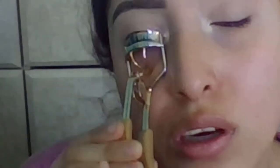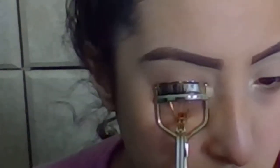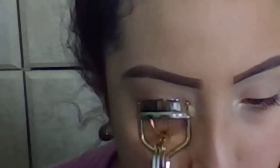I just wait for like 30 seconds, so we're gonna go like this, and I just wait for a little bit. So I feel like it's ready, I'm ready to take it off and take the curler back. Let's check. See what we make. You want them to look fuller. I'm gonna do it on the other side as well.